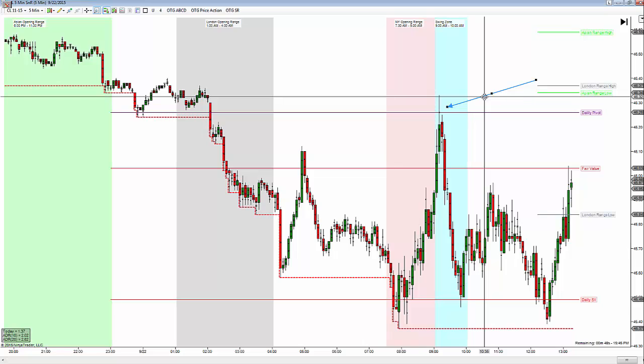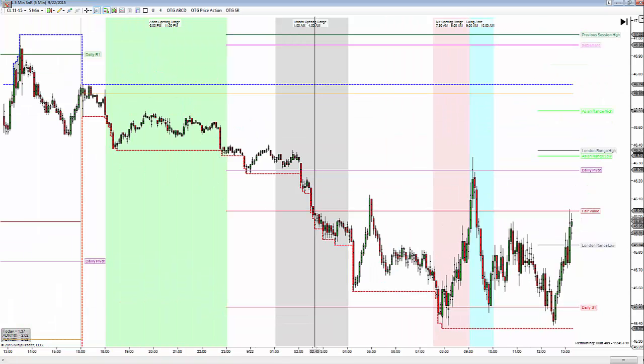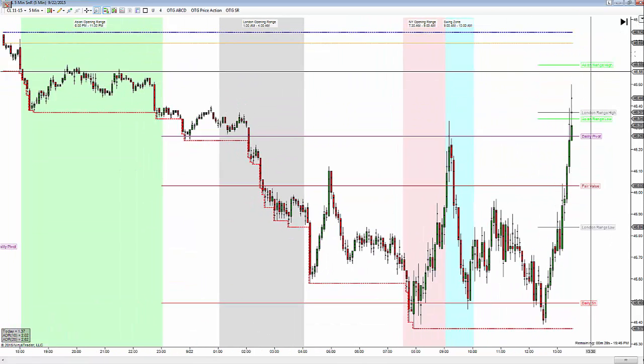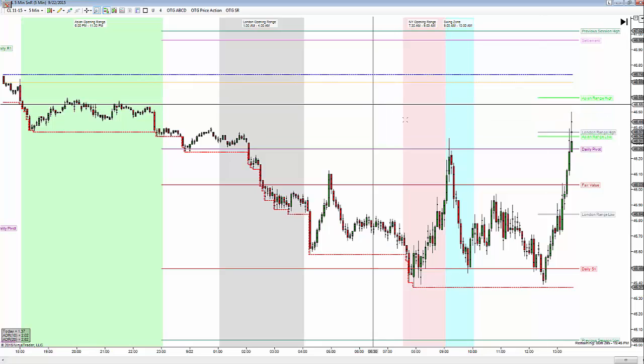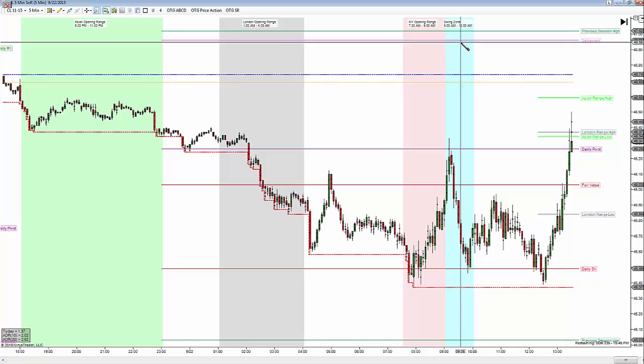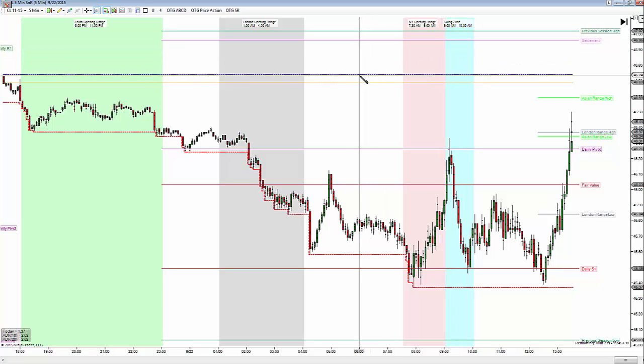So what we did here, and I'm going to give you a couple of reasons why we looked at this, one set of reasons on the 5-minute chart and then one set on the 1-minute chart. So you take your Fibonacci retracements. First of all, reason number one here on this chart is it is inside the 9 a.m. to 10 a.m. swing zone.